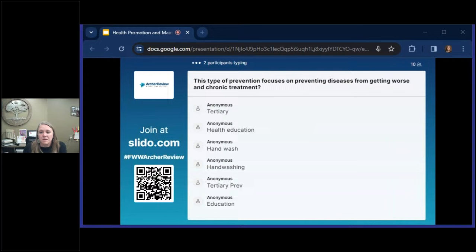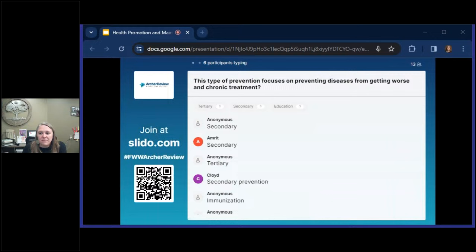What type of prevention? Many of you have got some excellent ideas for primary prevention. That is awesome. Basically, before it ever starts, we want to prevent it from starting at all. Okay, I'm seeing secondary. I'm seeing tertiary. We're going back and forth. This one's going to be close. Secondary or tertiary? Someone says primary.